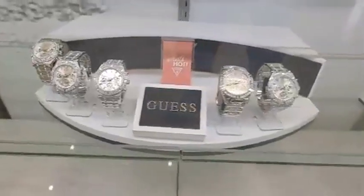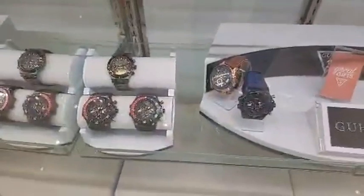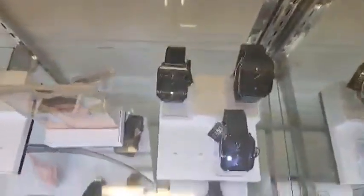So I'm gonna show you guys some more bling bling. These are Guess watches. I also do not have the price for these guys, but these are Guess watches for men and for women. These are for men over here. These are for men also. Look at this one.